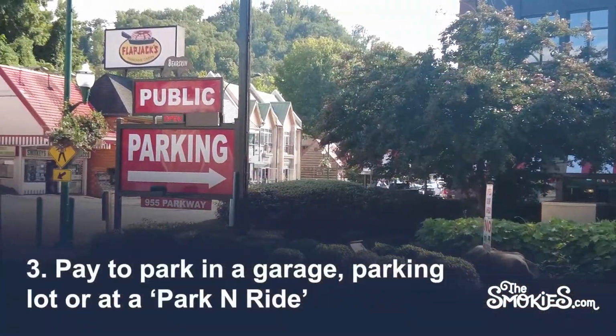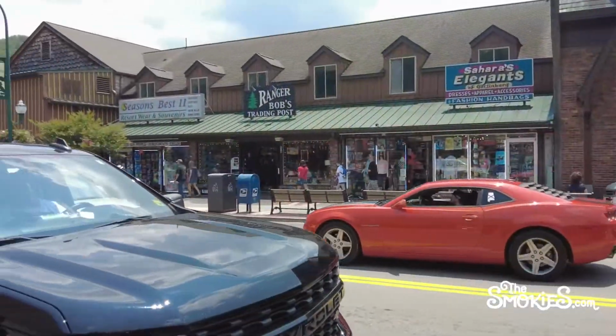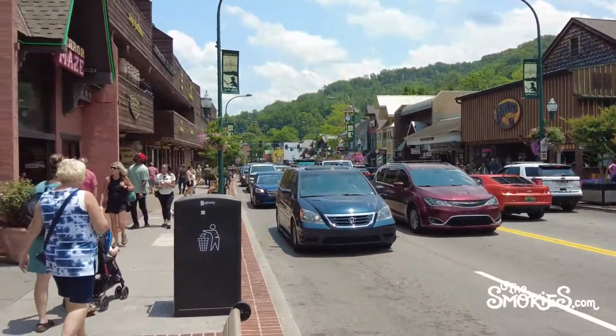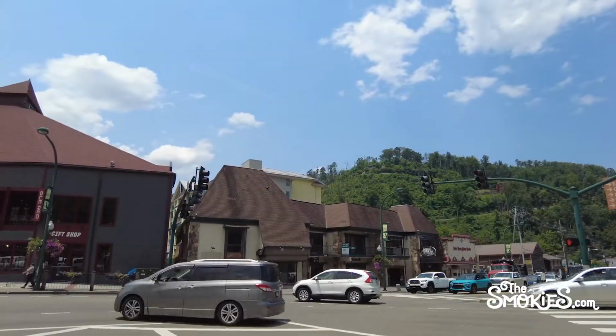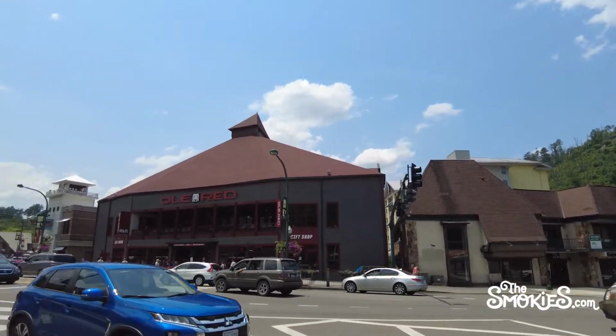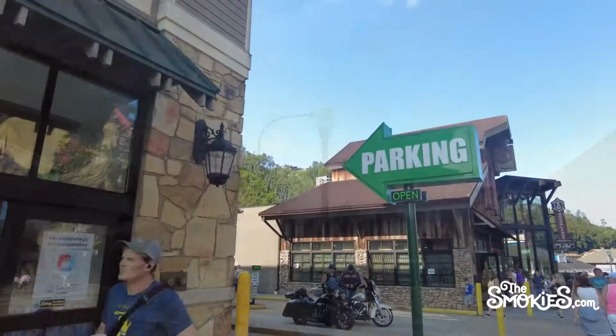Number 3. Pay to park in a garage, parking lot, or use the trolley. This is the most realistic option. There are several pay lots in town. If you're comfortable doing a lot of walking, we always target the one down by Hillbilly Golf to avoid hitting the main drag traffic.